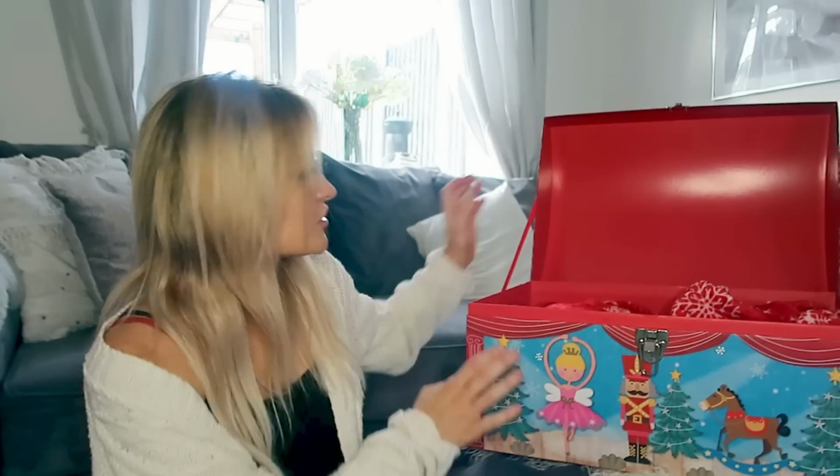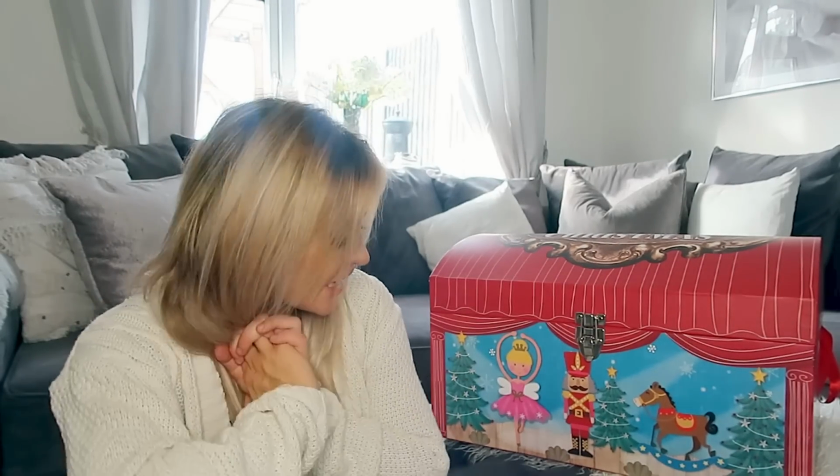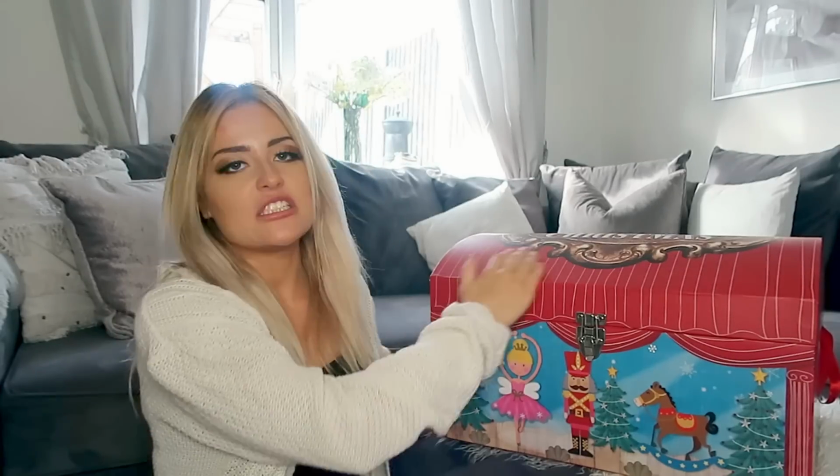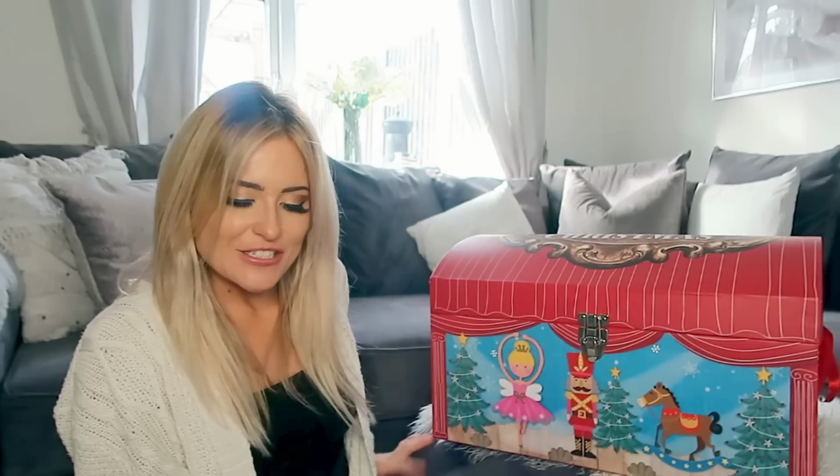This is the box when the lid is shut. Really cool. I think it's so good. And when they've had a look at all of this, we tend to keep everything inside there, like the books and things, so that they can go into the chest and pick one of the books to unwrap each day. And yeah, it's our little activity box for the month, and I am so excited for them to receive it this year. I'm probably more excited about it than they are a lot of the time, to be honest, because I get really excited putting these things together for them.